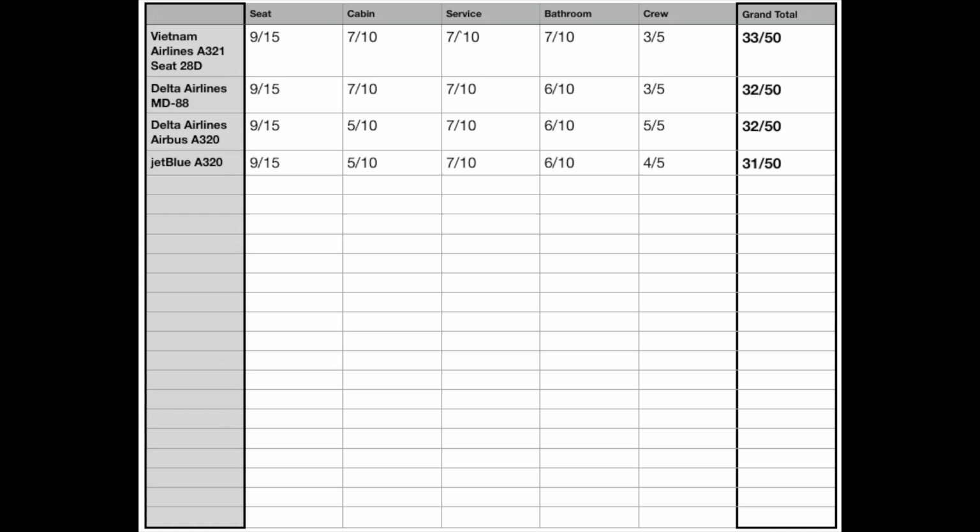The overall crew get a 3 out of 5, bringing the total score for Vietnam Airlines A321 seat 28D to a 33 out of 50, making it the new best economy class seat that is in my TRR score.